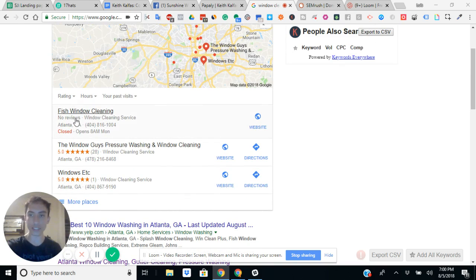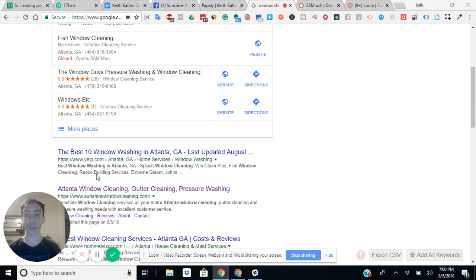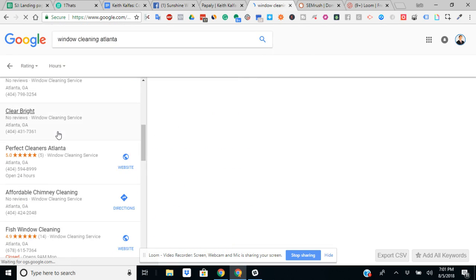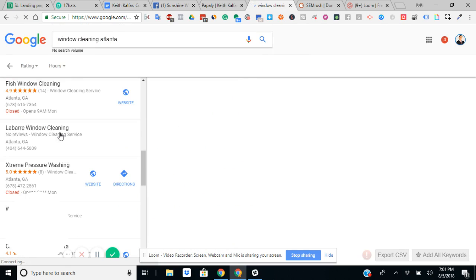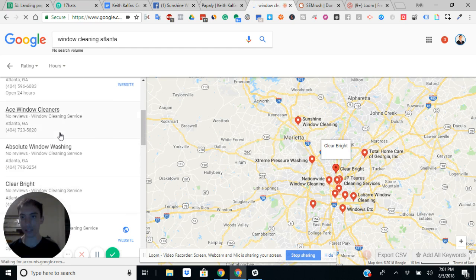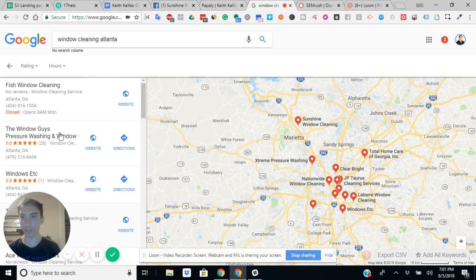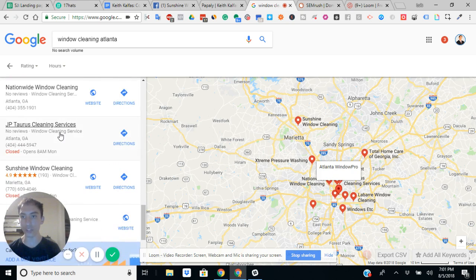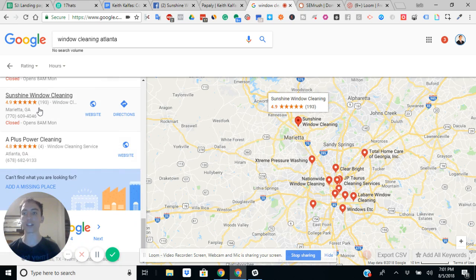So here, as you see in the top, we have this section where it shows a couple different competitors in this area, and it shows their 5-star rating and how many ratings they have. So to check out who's doing the best in your local area, you can click on more places, scroll down, and just go through the list. Who is ranking? And when we come through here, we will find one company that I saw previously who had like 168 reviews. Sunshine Window Cleaning, 193.